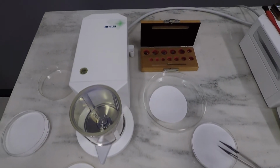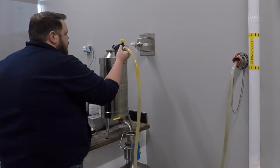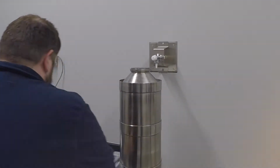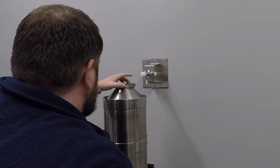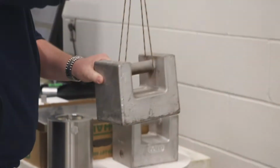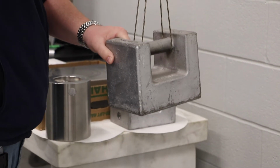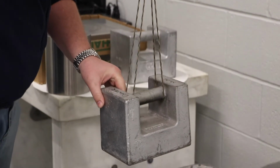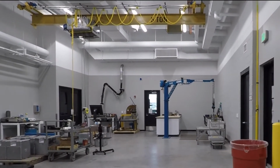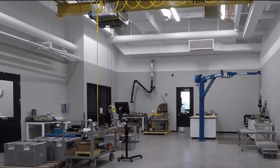We calibrate weights from those large enough to require an overhead crane down to those used for pharmaceutical measurements. The metrology lab also provides calibration services to ensure accurate inspection of fuel pumps and scales. Our customers include railroads, grain elevators, pharmaceutical companies, and food and feed manufacturing. Metrology, the science of measurement, is very important to all sectors of our economy and our daily lives.